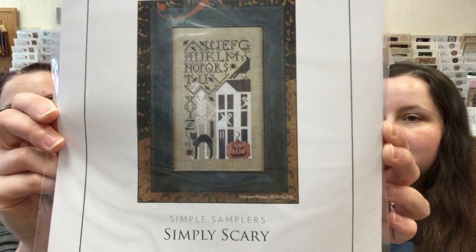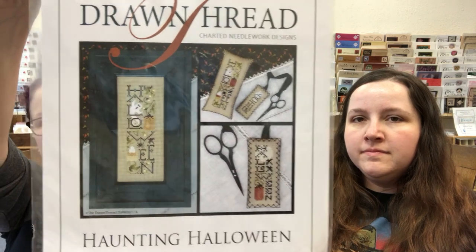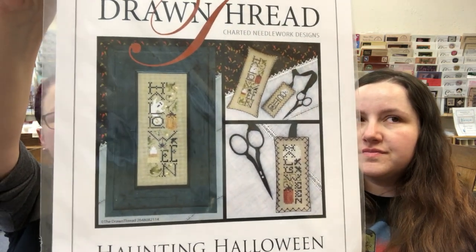The last two we have are from the Drawn Thread. This one also combines houses and Halloween. This is Simply Scary, Simple Samplers, a cute little haunted house sampler. And then Haunting Halloween, which has multiple patterns to it, and you can either frame it or use them as pin cushions or attached to your scissor fob, that kind of stuff. But yeah, I really like the Drawn Thread Halloween stuff that I've been coming across. It's very cute. But we have a pretty good collection of Halloween stuff in the store. So if you're local, stop by and check out what we've got and buy lots of Halloween things and decorate your house for Halloween season.